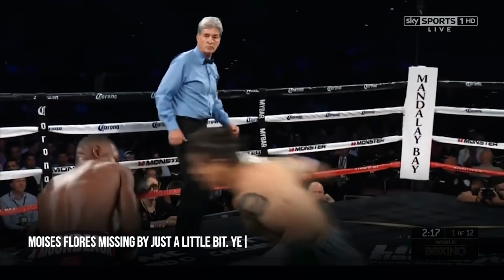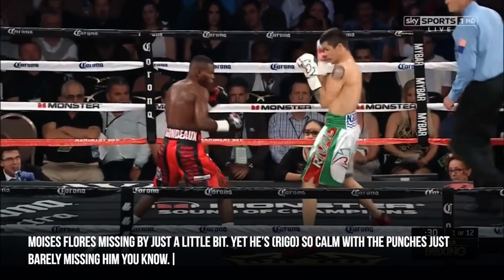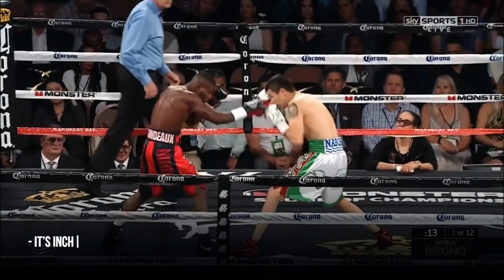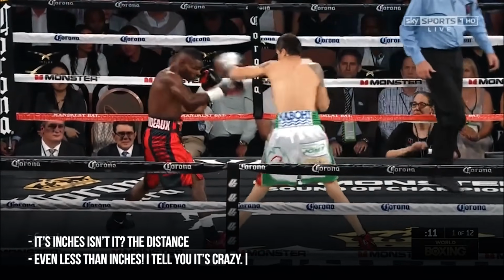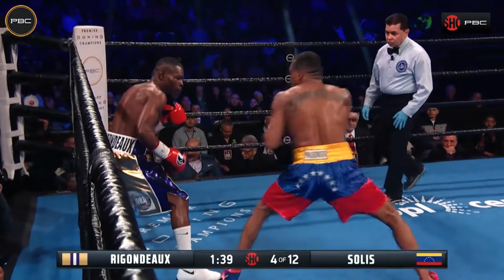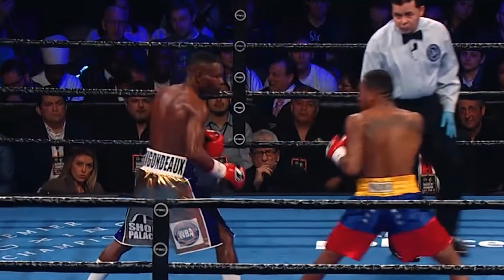Moises Flores is missing by just a little bit, but yet he's so calm even with the punches just barely missing him, you know? It's inches, isn't it, in distance? It's even less than inches, I'll tell you, it's crazy. Yep. Rigondeaux tries to move his head the exact distance necessary to evade it. Not less and not more.